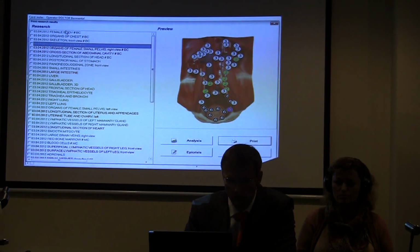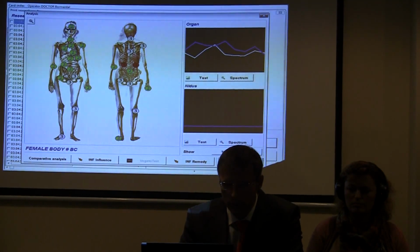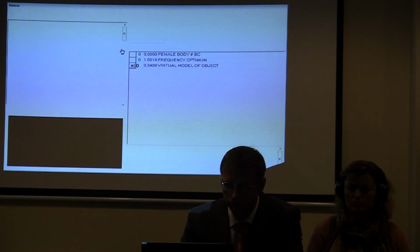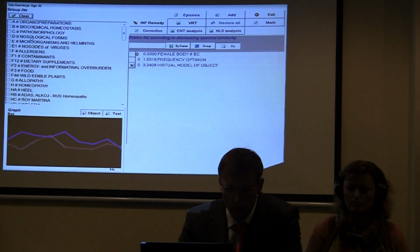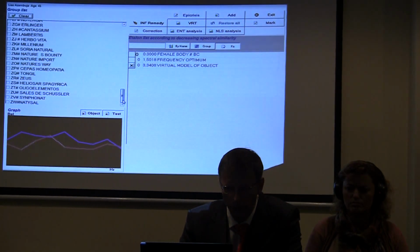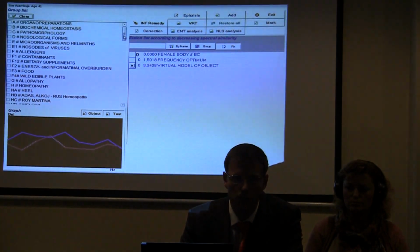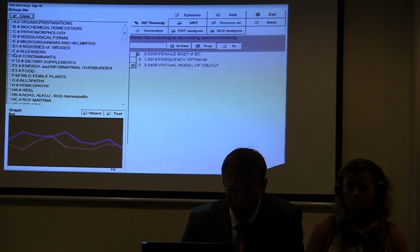So we advise to start, of course, from the whole body. It's a previous analysis of the whole body, and here we can see the previous result that we will check together with other special organs. So here is the database of our software. Here I have the whole database, 93 groups. But usually for a customer, it's necessary to use something about 20, maybe 30 groups. We have a standard group set.